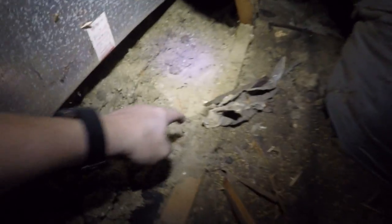Alright, so this is where the package unit sits. We'll start looking for stains. We'll start seeing water stains right there. Basically, water looks like it's coming in there. The return is right here. And the cracks in the ceiling are showing right about here.